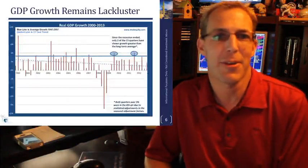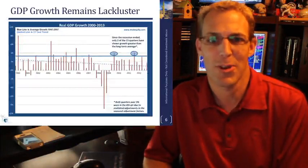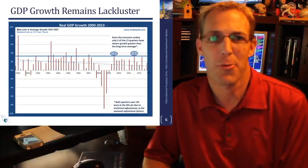The problem we've had with our economy, and this will tie into our discussion of the Federal Reserve and interest rates, is that despite everything the Federal Reserve has been doing, we have only seen 2 quarters of the last 15 where the GDP growth has been over 3%.